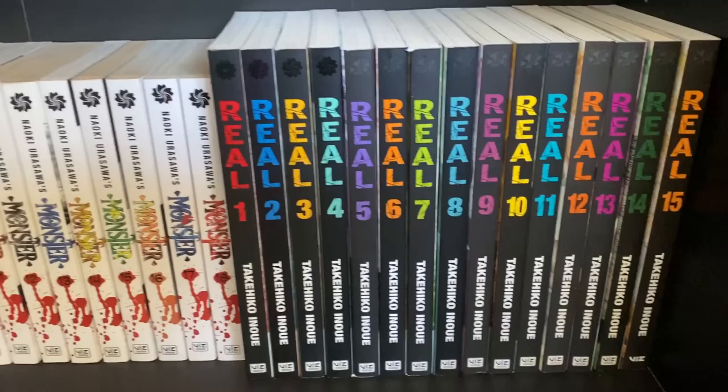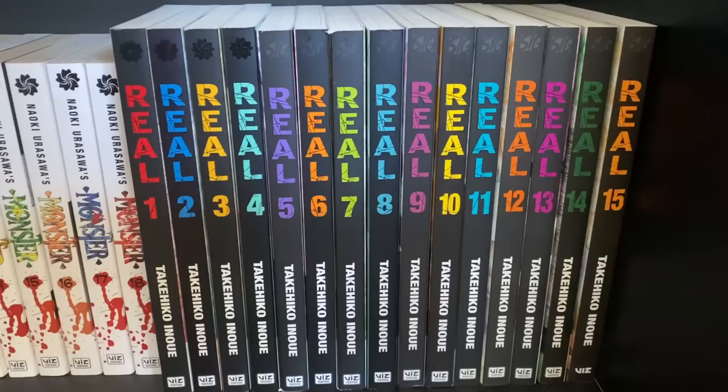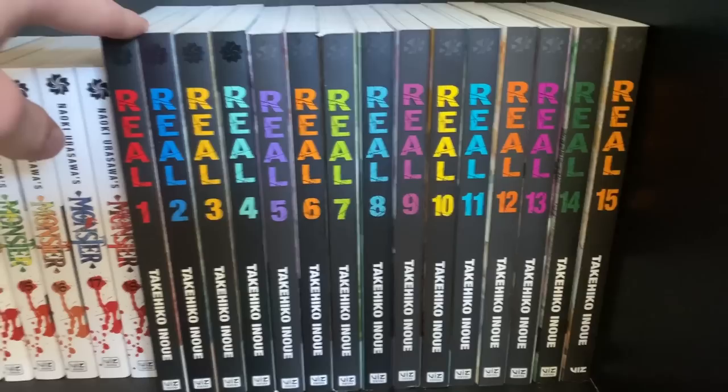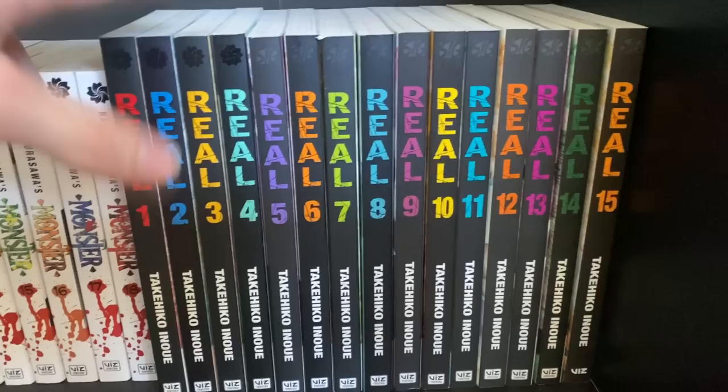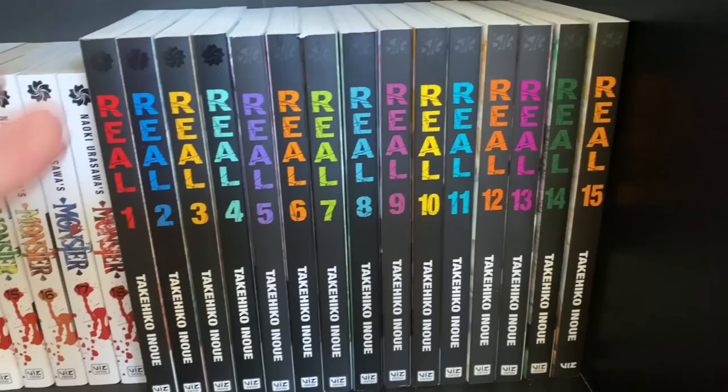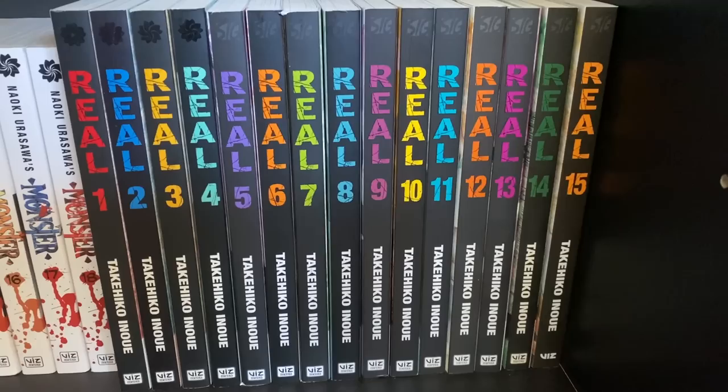Next to that, we have one of my favorites of all time, Takehiko Inoue's Real, volumes 1 through 15. This is up to date, with volume 15 recently coming out. Just another great basketball series by Takehiko Inoue, but completely different from Slam Dunk. This deals with wheelchair basketball and is a lot more character-driven than Slam Dunk. Less comedy, less action, but arguably even a better series. I know a lot of people enjoy it more than Slam Dunk. Personally, I like Slam Dunk more, but Real is such an amazing series and definitely in my top 20 manga series of all time. Check it out if you haven't already.